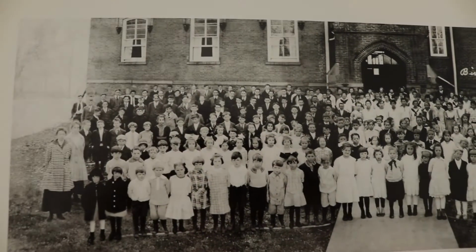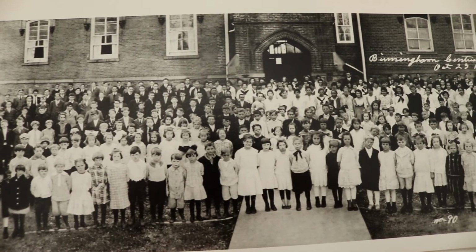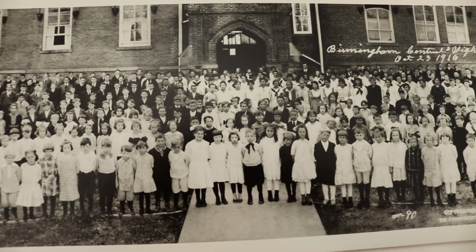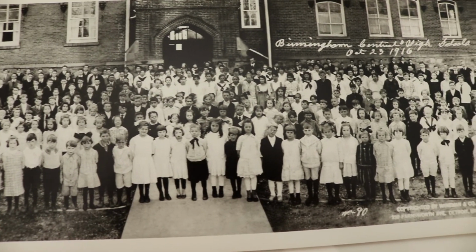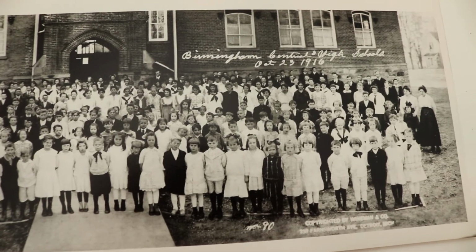And this is a great photo. This is a panoramic shot of the Birmingham Schools in 1916. So from 1900 to 1916, you can really see the difference. The student body exploded. Around the early 1900s, Birmingham was going through a bit of a building boom that would slow down a little once America entered the Great Depression and pick right back up afterwards.